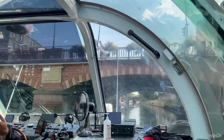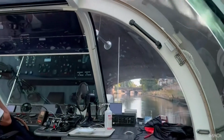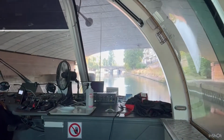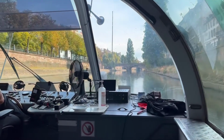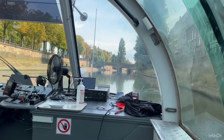But now I would like to, after this bridge on the left, we pass a very big shopping mall, but there are no docking place for us ladies to go out. Never. And it's there. It is named La Place des Halles. Halles is a very old French word, which means the market. And the first train station was there, and inside the train station there was a big market.